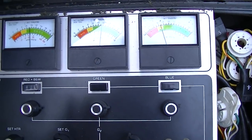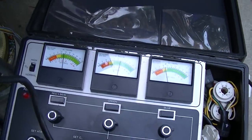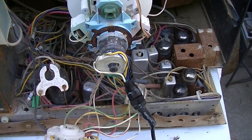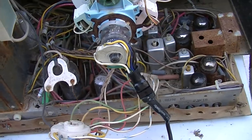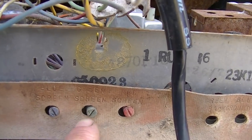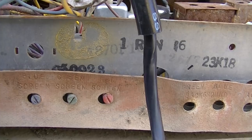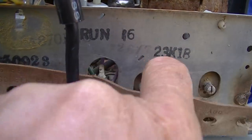I've already rejuvenated this previously, and I'm not going to do it again. That's like trying to beat a dead horse, and you're never going to get it back to where it would validate spending the time to fix all the electronics. So yeah, as you can see, green is turned all the way down, blue is turned all the way up, and red is pretty much in the middle, and also green is all the way down over here.